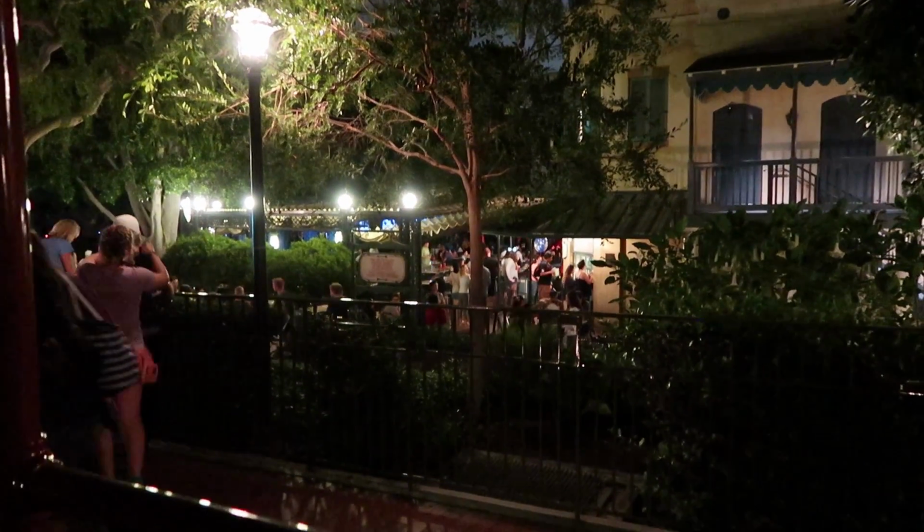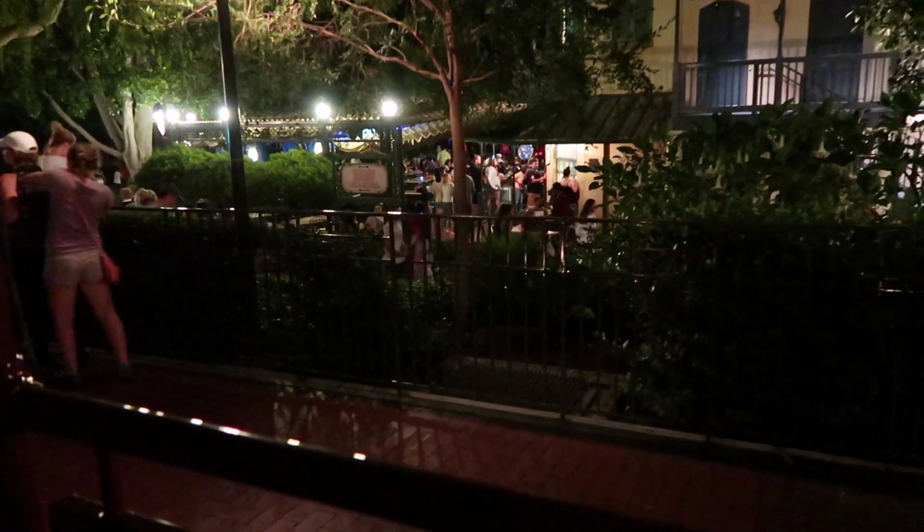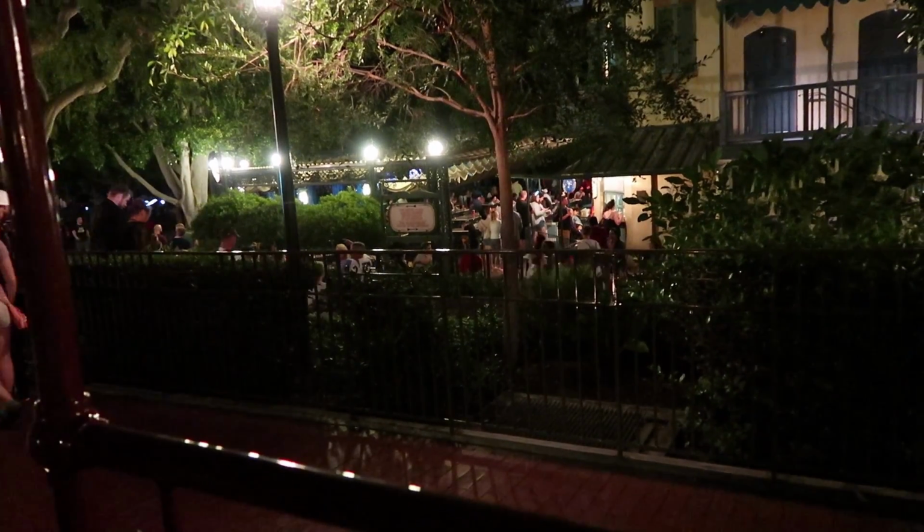So I know you guys can't see it from here, but the cool thing about riding the train at around 9 p.m.-ish is, you know, we left with this parade. Now we're in New Orleans Square and Fantasmic is going on in the background. I can't actually see anything from this point of the train, but you can definitely hear it.